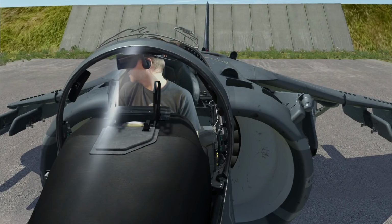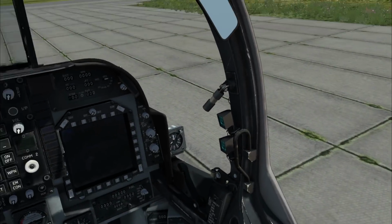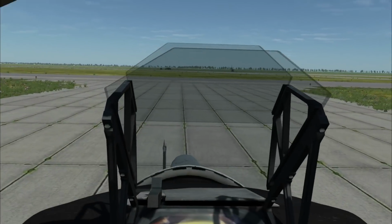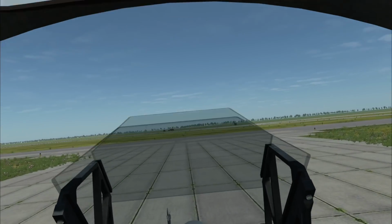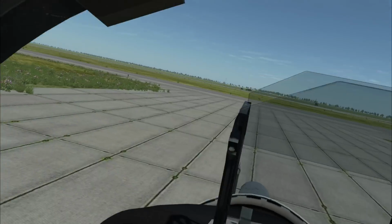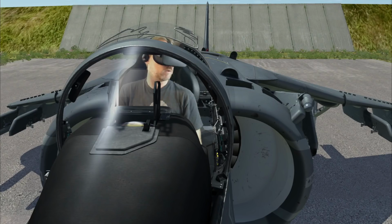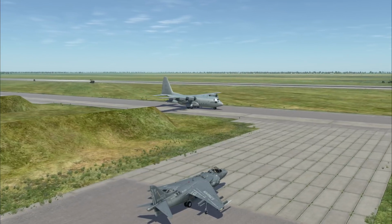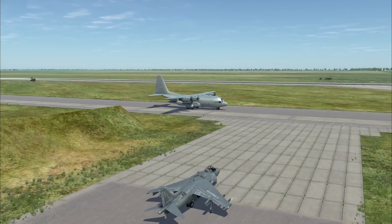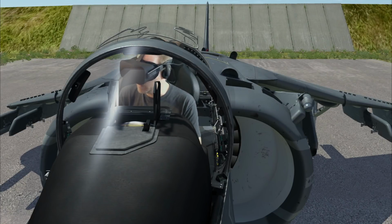Can't see who's starting their engines. Yeah, I just love being in VR, that I can lean in and look over the dashboard. I can see the pointy nose of the Harrier, some kind of weather vane looking thing on the nose. I haven't read the manuals yet. Oh, look what we have here. It's our new tanker, KC-130. That's who is making all that noise. Oh, a Harrier too.